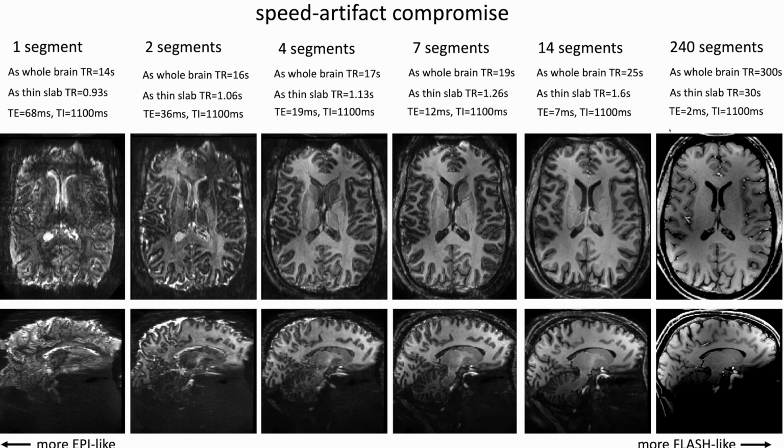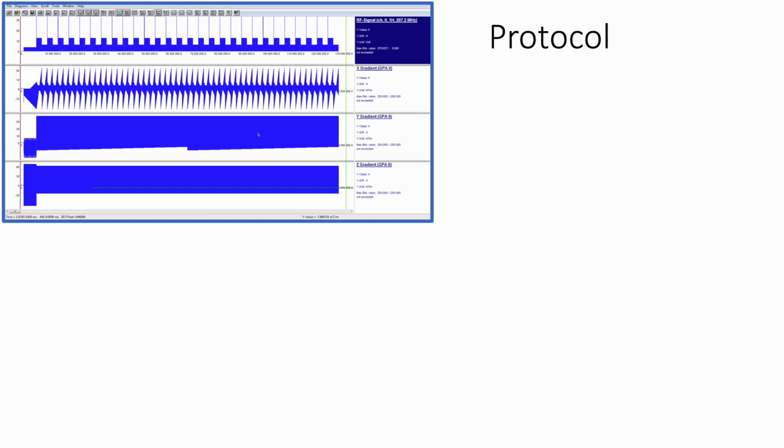The sequence that Kenny simulated up and down is shown here, just to give you a quick overview. This is a sequence diagram where we have the top row, the RF. The second row is the read gradient, X gradient. Then we have Y, which are the blips. And then the phase encoding is in the Z direction. We have a sagittal protocol. So we have multiple partitions. In fact, we have 14, as I just showed you.